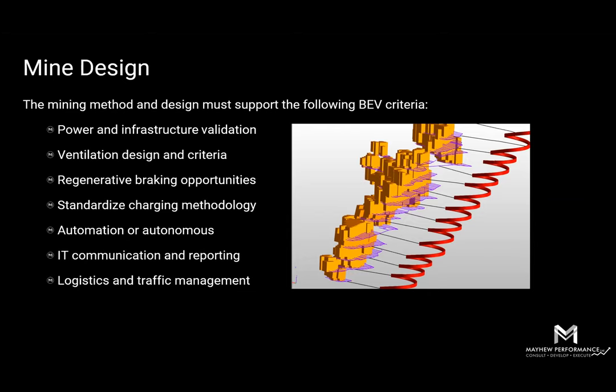IT communication and reporting, depending on the level of the mine, whether it's a junior, mid-tier, or a major, they will be able to say what they want to communicate and how they want to communicate.